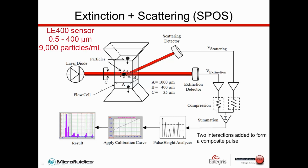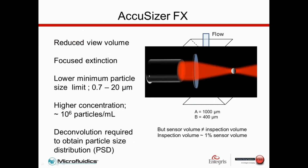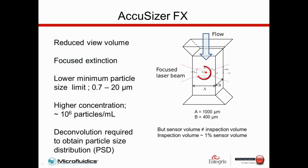So this is our LE400 sensor, which has these two detectors, extinction and scattering, where the light beam is uniform, it's collimated. The next advancement we've made to these sensors is the AccuSizer FX series, where we focus the laser beam. So here, instead of a collimated laser beam, we're focusing that laser beam, and we're going to look at the particles passing through the very center of the cell. What this does is essentially reduce the inspection zone, and when we reduce the inspection zone, we increase the concentration limit we can work at, because we only want one particle at a time interacting with the light source. So we can increase the concentration limit of the technique by focusing the laser beam.